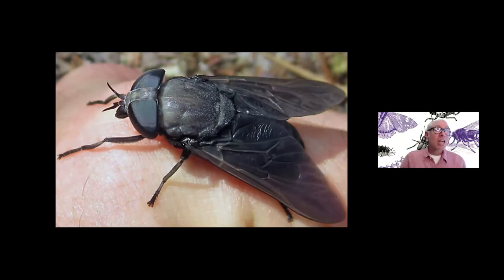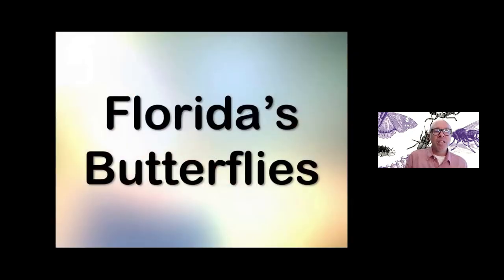But thankfully, they're only seasonal. We get them for maybe 3 weeks in the spring, maybe 3 weeks in the autumn. And they're relatively easy to run away from. But they're a fly. Again, a blood-feeding fly.